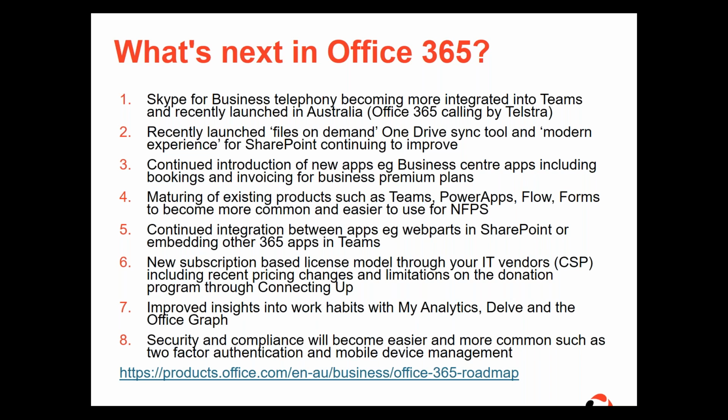Now, the other thing that you might have noticed, and there were a few media releases both through us and Connecting Up, is around the licensing changes. So now there's a few different options for buying licenses. For example, Info Exchange are a CSP, so we can actually sell Office 365 licenses through us instead of going through your portal directly. And there are lots of others.